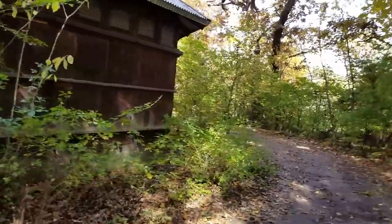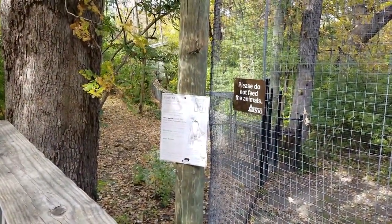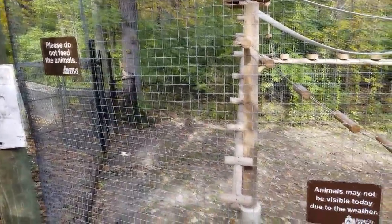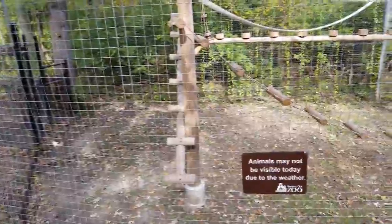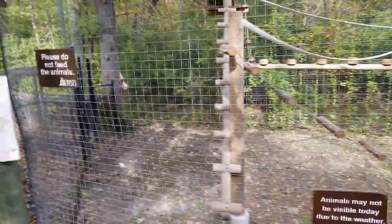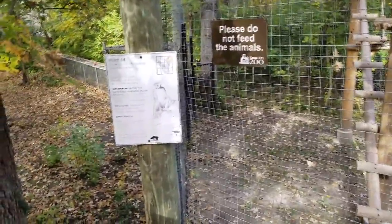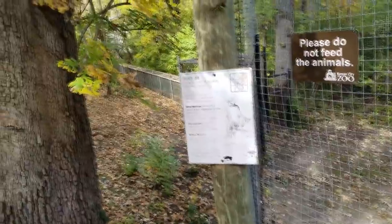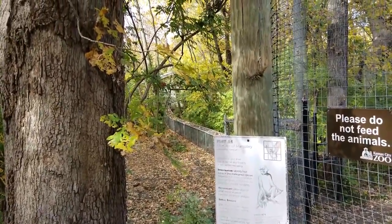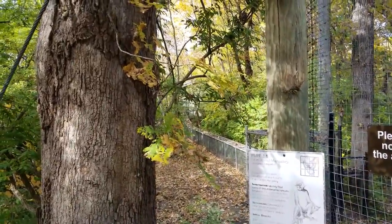Ooh, abandoned zoo! So this is where the red-capped mangabees, a type of monkey, would be if they were out today. As you can see with that little sign there, they're not out because, again, it's a little bit cold. But one of the things I think is really neat with their enclosure here is you can see a little door there, and it goes to that tunnel. And guess where they're probably hiding today? Right back there. Kind of neat to be able to see access for them.